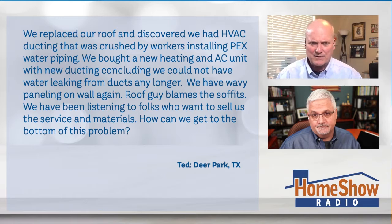Yeah, I don't think it has anything to do with soffits, why you have wavy paneling. So I think maybe you need soffits, but it's not going to solve a wavy paneling. If there's water getting in there, we have to find out why, and you have to fix the water. If it's leaking, if it's ductwork that's exposed, it's dripping, if it's a refrigeration line that's not insulated right, something like that. But what is causing the water? I don't know. But that's what you have to do.